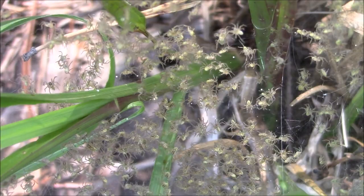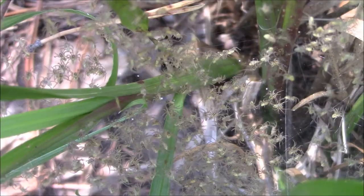There's a good group of spiderlings here. Lots of them. Cute little guys. I'd say we got 300 of them here, possibly. I mean, we got lots.